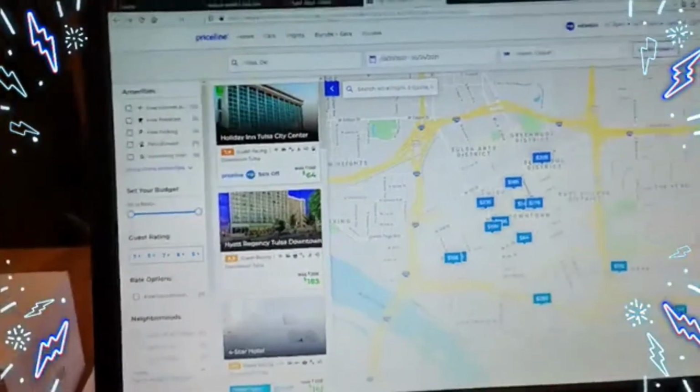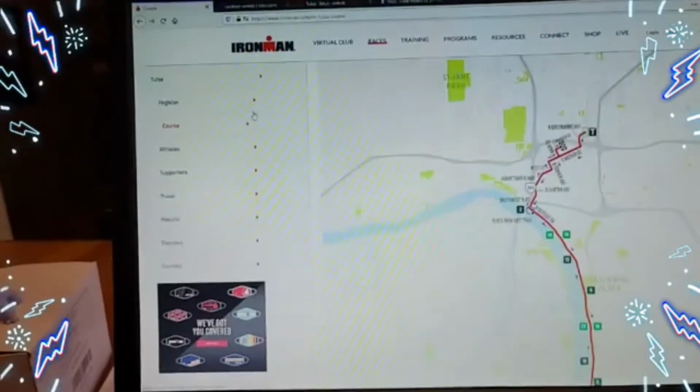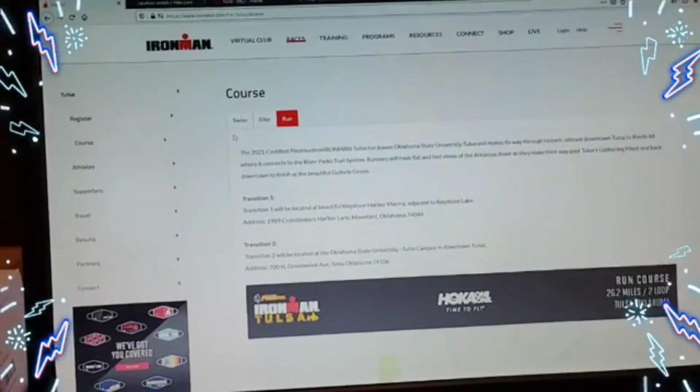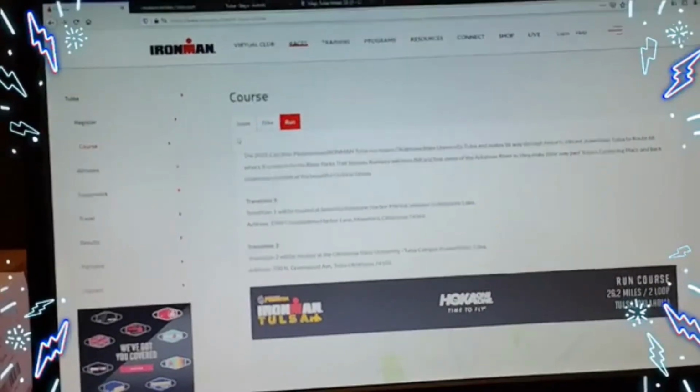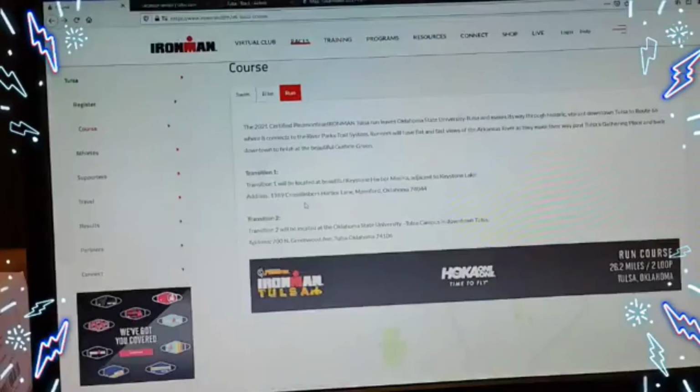Let's switch the screen. We'll watch my computer. So as you can see, the first place I hit is the Ironman website. Sorry for the in and out of the video, but I do want to give you the best recommendations I can. So I go to the course. So go to Ironman Tulsa, May 23rd of 2021.